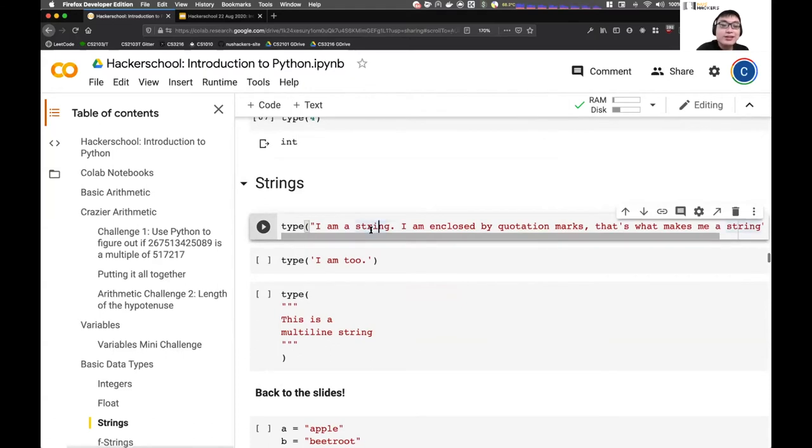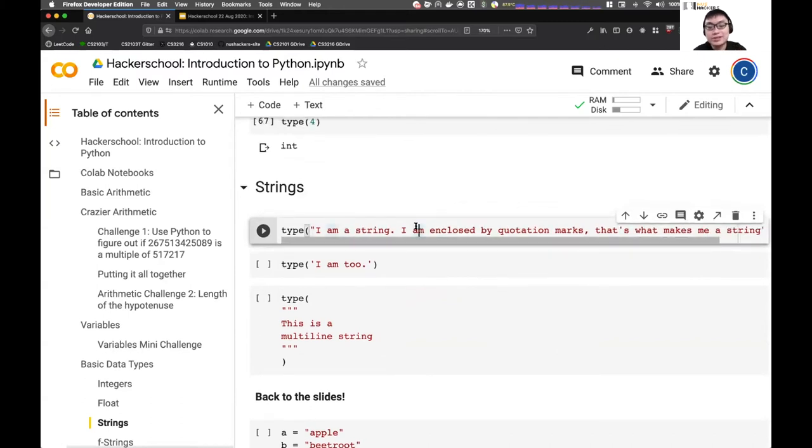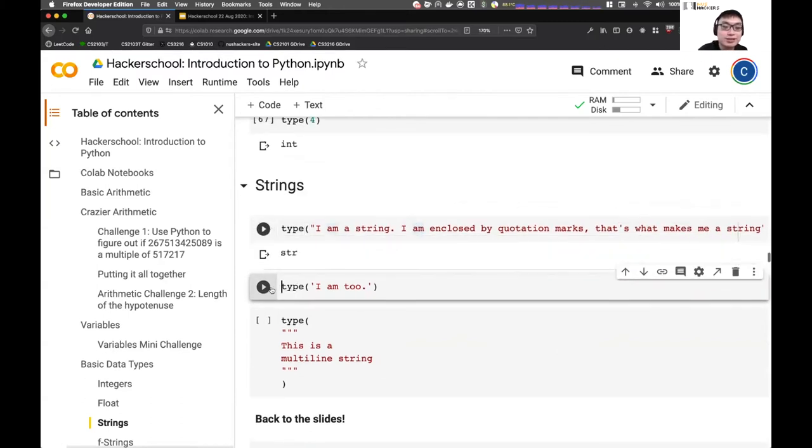So the next thing that we're going to teach is a string. A string is basically text that's enclosed by quotation marks, okay? So you see these quotation marks here, and there's also a quotation mark here. This is what makes things become a string. And if I were to run this, it will tell you that it's a string.